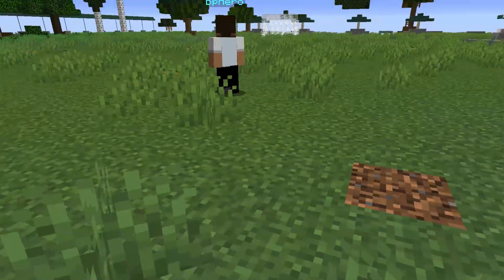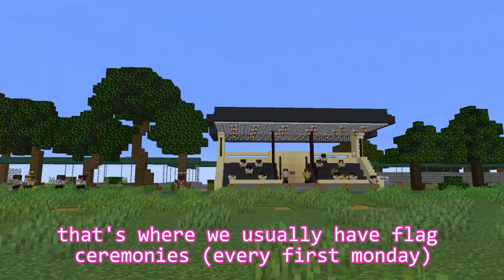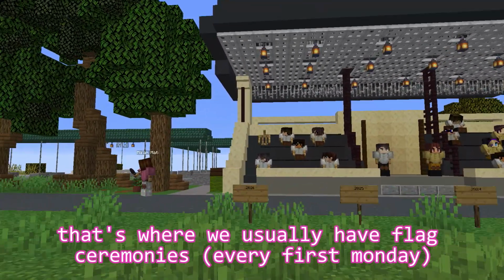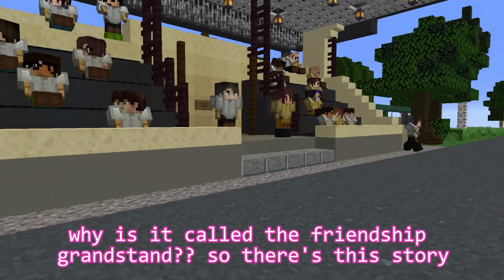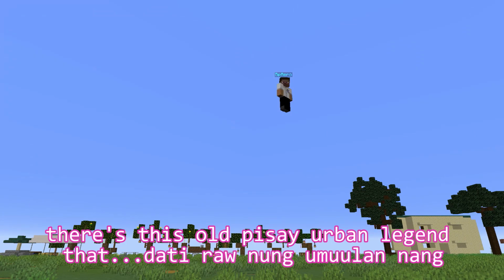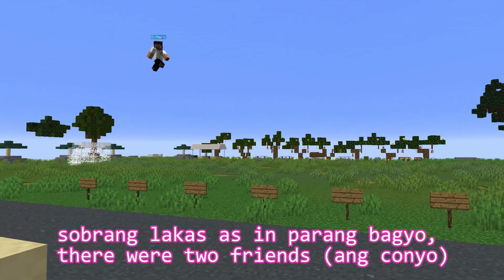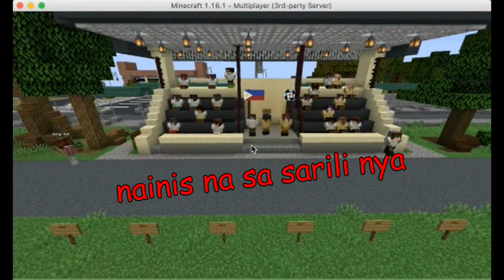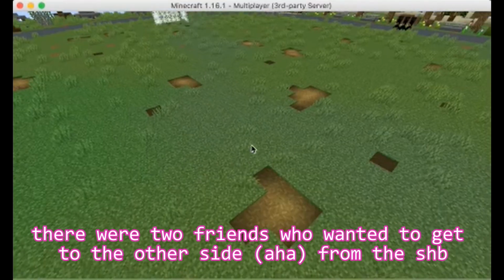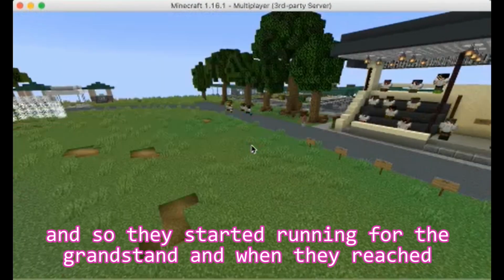So right there is the friendship grandstand, or the grandstand. So that's where we usually have flag ceremonies. Why is this called the friendship grandstand? So there's this old Pisay urban legend that dati raw nung umuulan ng sobrang lakas, parang bagyo, there were two friends. Ang kwento, there were two friends who wanted to get to the other side from the SHP. And so they started running for the grandstand.